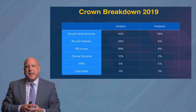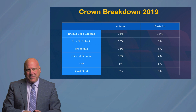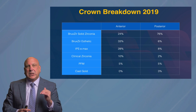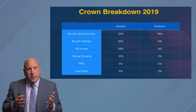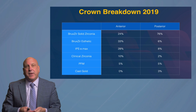And so you can see with PFMs, in 2019 at the biggest lab in the United States, it was 5% of the anterior crowns being done and 5% of the posterior crowns being done. And that's a really low number. My personal numbers are even lower. I really don't do any single unit PFMs anymore, but I do a fair amount of PFM bridges.